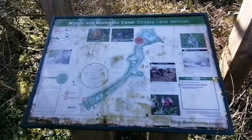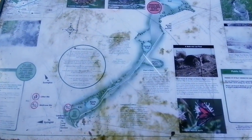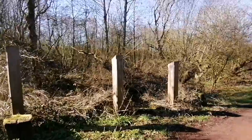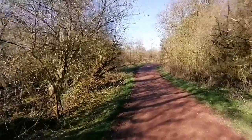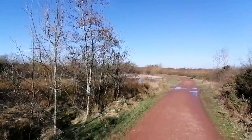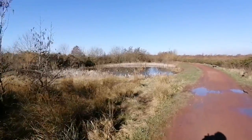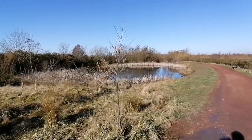So as we cross the road, we soon head back onto the nature reserve, which has been split into sections, and each section you'll get an information board like this one. This is the Streets Lane section of the nature reserve, a short section, and then we continue with the Wyrley Bank section. So the path's much wider on this section, and there are also three pools. This is the first, small pool, South Pool, then we'll come up to Central Pool and North Pool.